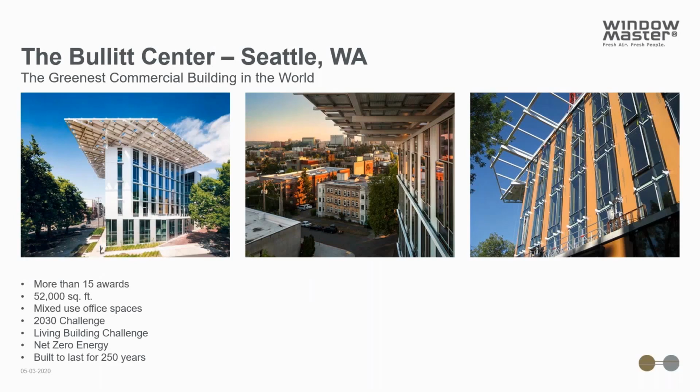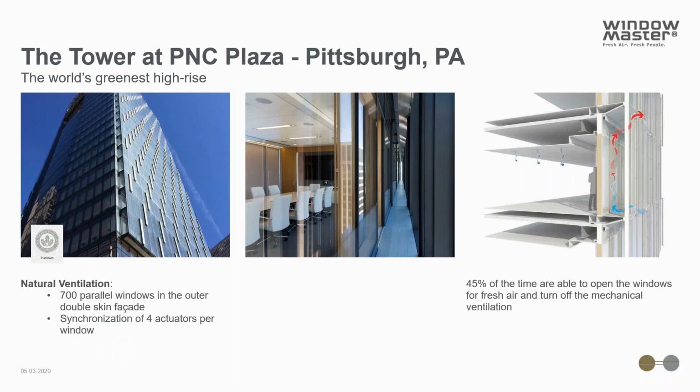The first one is the Bullitt Center located in Seattle. This is a very ambitious building which utilizes natural ventilation very well to achieve great HVAC energy savings. Another example is the PNC Tower in Pittsburgh. Here the operable pop-out windows are attached to a double-skin facade, which both transfers fresh air to the office spaces and the occupants, but also allows the occupants to use the double-skin facade as an artificial outdoor space where the employee can take a break.